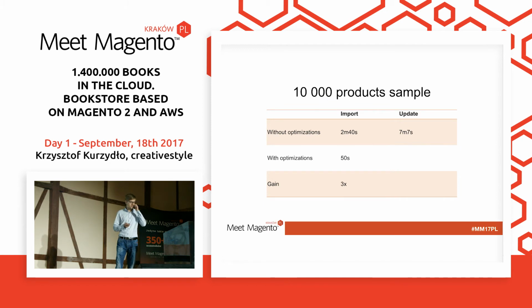So we also did the same benchmark, but for the update. We already had the full database and decided to see what happens if we want to update 10,000 products. And it took 7 minutes and 7 seconds. So with all of our optimizations, we ran the benchmark again, and we had 57 seconds, which is a huge benefit for us.